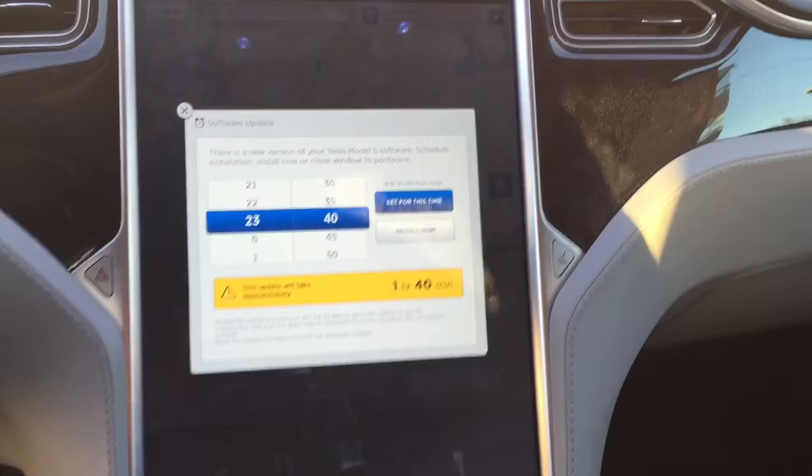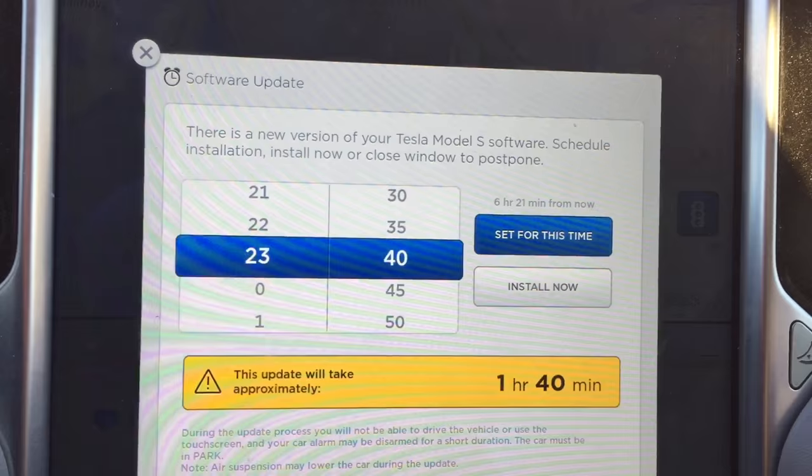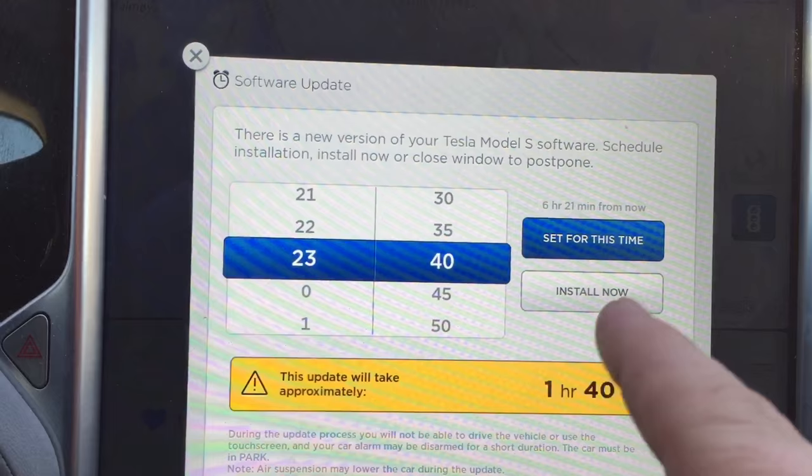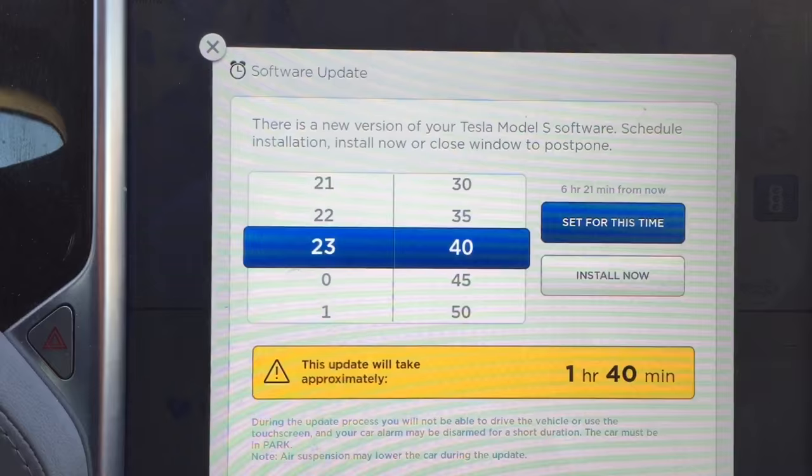So the first thing that happens when you enter your vehicle is this that appears on your screen. There is a new version of your Tesla Model S software. Schedule installation, install now or close window to postpone. So yes, you can actually just set the time if you want to. And then press this one and it will start at 23:40. Or you can of course press install now, or you can not do it at all. But it's always fun with some new updates.